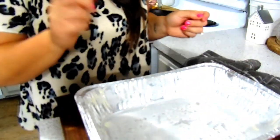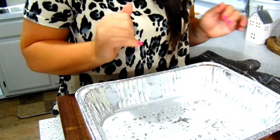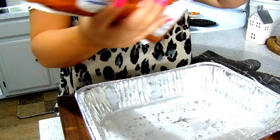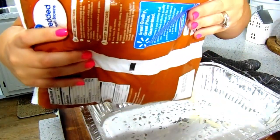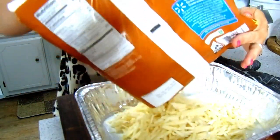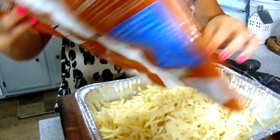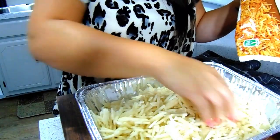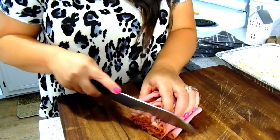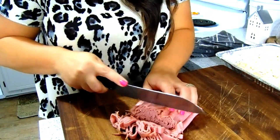So I got the oven preheated at 350 for our breakfast casserole, and I just put some butter in the bottom of one of my pans just to make sure nothing sticks. And I'm going to add the 10-ounce bag of shredded hash browns to the bottom of this. I'm going to take about half of the package of my lunch meat and get this chopped up and added.